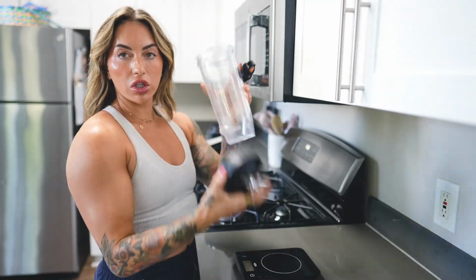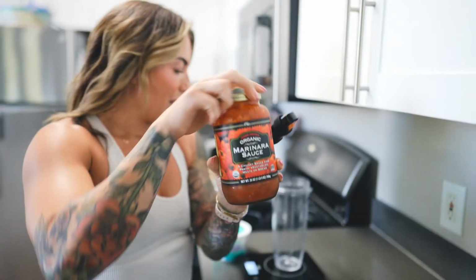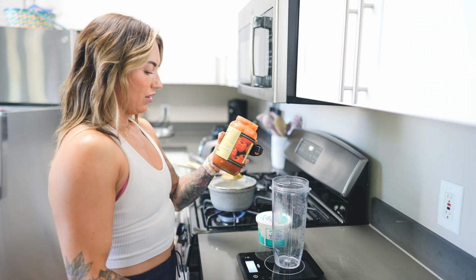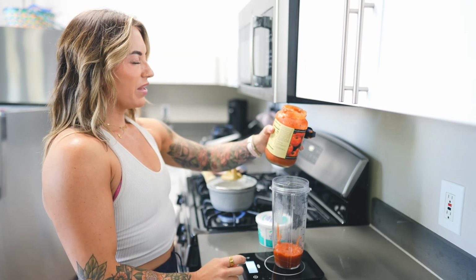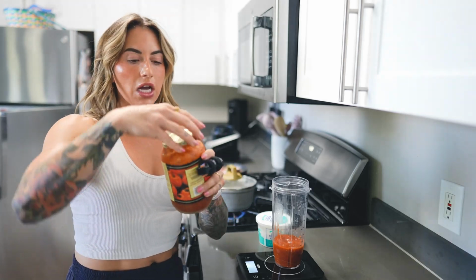We're gonna take a little bullet so that we can blend it up. Some Trader Joe's organic marinara sauce, and maybe a full cup because we're doing, let's see, yeah, 125 plus 125 is 250, right? Okay. So we're gonna do just a cup of this.